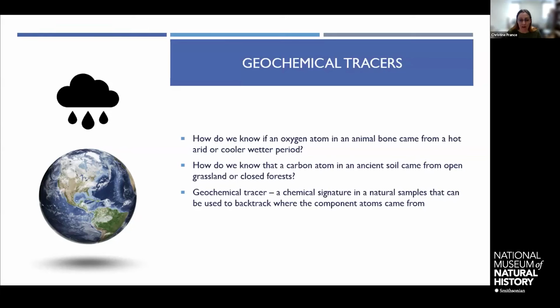Text. This is where stable isotopes come in. There are many different kinds of geochemical tracers. We don't have time to talk about all of them today, so we're going to focus on stable isotopes. We have a stable isotope laboratory here at the Smithsonian. It's the laboratory that I manage, and this is a technique that we use very frequently at the Smithsonian to reconstruct environments.